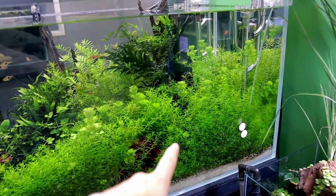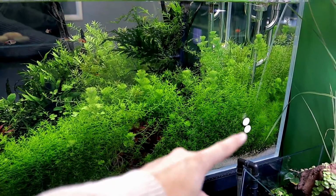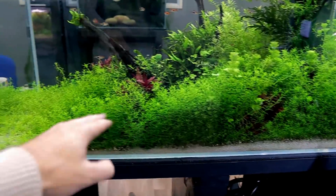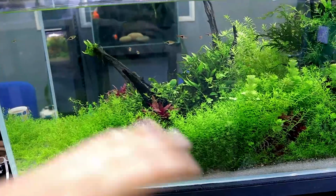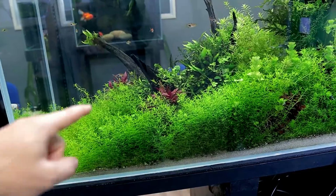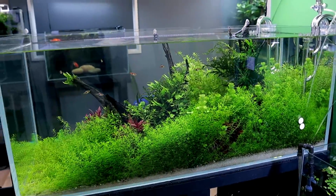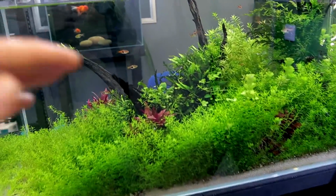So I think I'm just going to do it again. I'm going to hack this one right back to a sort of bowl shape there. A bigger bowl here, smaller bowl, even smaller bowl, and I think that'll look quite cool. It's just way too much effort to try and snip little bits at a time. You've got to do it in big sections when you've got this amount of plant mass. But honestly, with this amount of plant mass, you get zero algae.